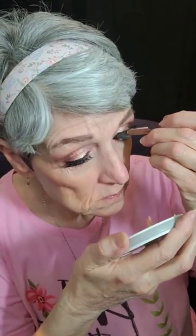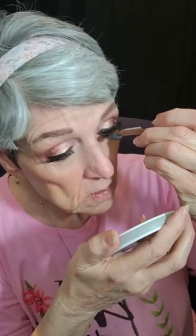And you know, with these liner glue pens, I would think you would need to take it with you in case it doesn't want to stick after a while.